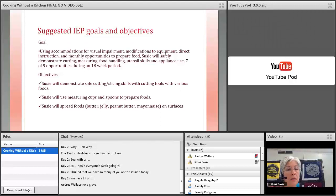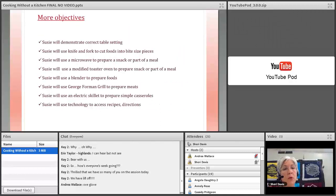Let's go to the next list. Okay, more objectives here. Table setting. I work at the Lighthouse part-time with transition. And you'd be amazed at how many high school students have no idea how to set a table. And probably that's because a lot of families aren't eating together anymore. People are eating separately. They're eating in front of the TV. So proper table setting. Your fork goes on the left. Your knife goes close on the right, closest to your plate, with the cutting edge in toward the plate. Your spoon goes next to the knife on the right.